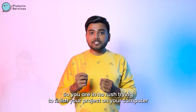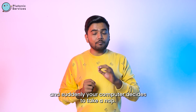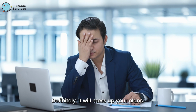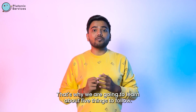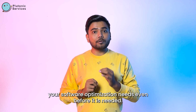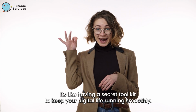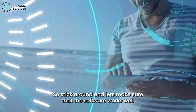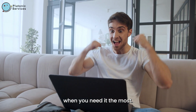So, you are in a rush trying to finish up your project on your computer, and suddenly your computer decides to take a nap. It's annoying, right? Definitely, it will mess up your plans. That's why we are going to learn about 5 things to follow if you want to address your software optimization needs even before it is needed. It's like having a secret toolkit to keep your digital life running smoothly. So, stick around and let's make sure that your software works well when you need it the most.